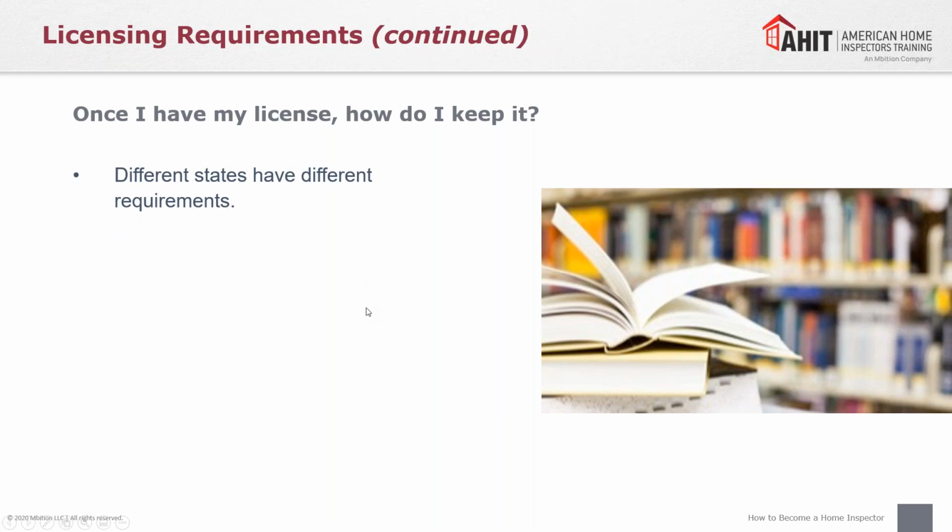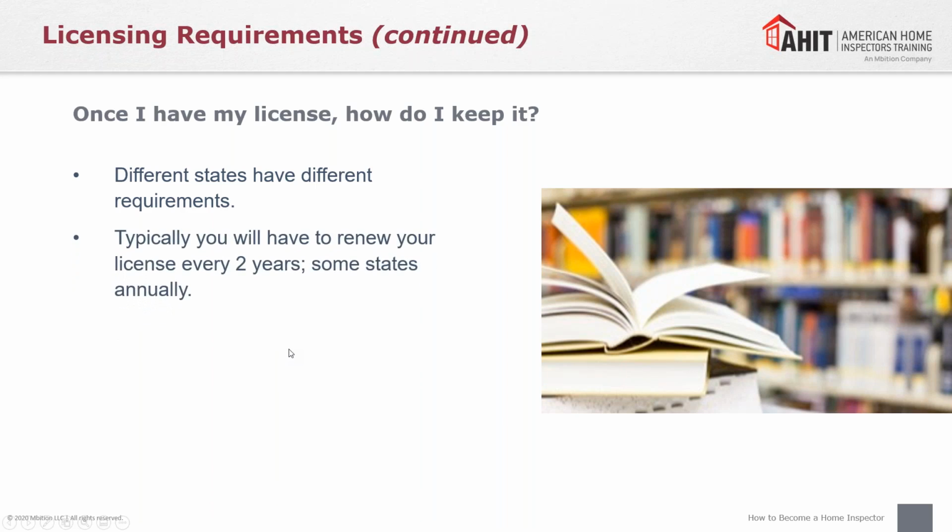Now, if you are in a regulated state, often you're going to have a certain amount of continuing education. A lot of states have a 2-year renewal. Where I live, it's every 2 years. In Illinois, it's November 30th of even numbered years. Oregon, every 2 years. So different states have different requirements. Typically you're going to have to renew your license every 2 years. Some states, it's every year. And CE is very easy to obtain.